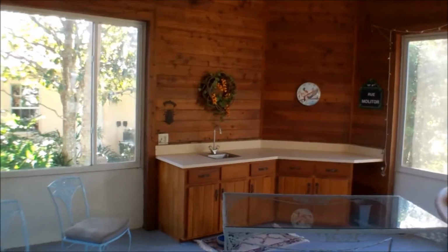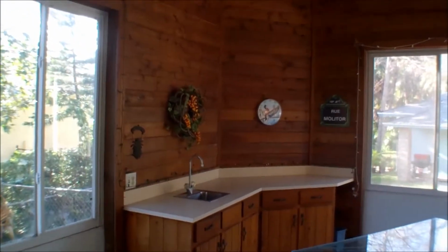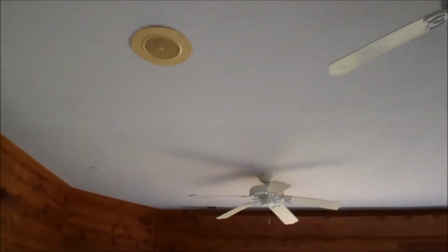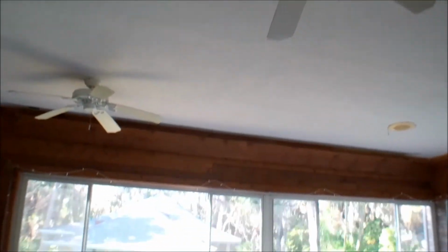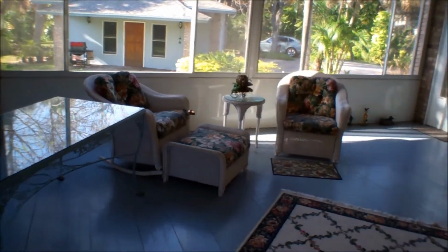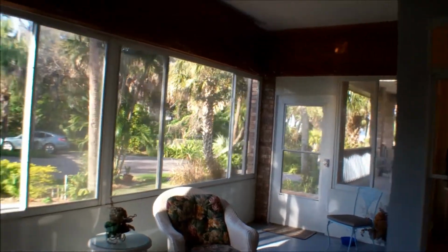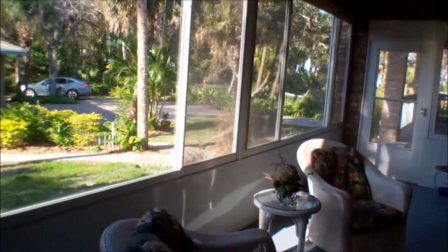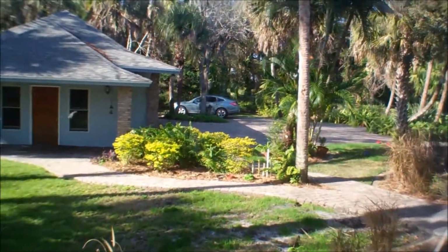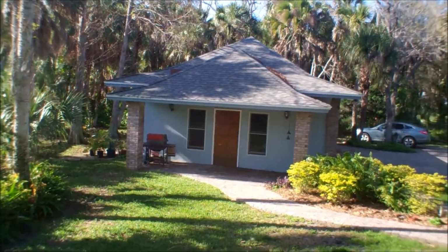So we're looking at the covered porch now. You can see we have speakers and fans. A great space. We have a door leading out back. Even though we're not going out there yet, I'll just give you a sneak preview of the detached garage, even though we saw it at the very beginning of the video.